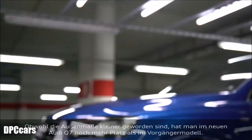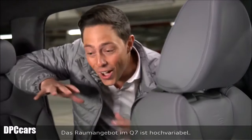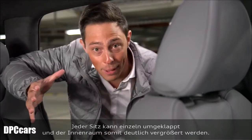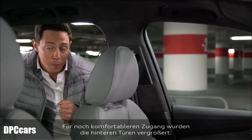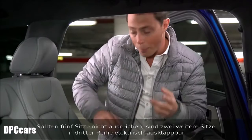Although the outer dimensions are smaller than the previous model, there is more space for passengers and luggage inside. The space concept in the Q7 is highly variable. You can fold down each seat individually, making an amazing amount of space. To provide easier access, the size of the rear door has been increased in comparison to previous models. Now, if 5 seats weren't enough, you have the option of an additional 2 seats in the third row. They operate using this button electronically and offer an impressive amount of legroom.